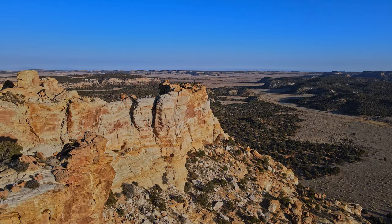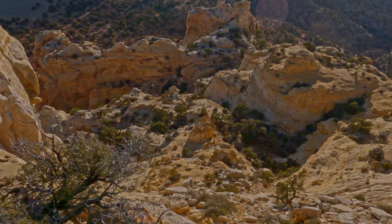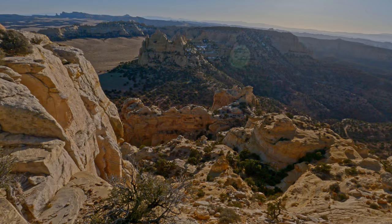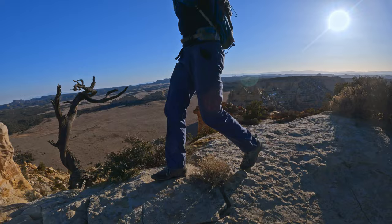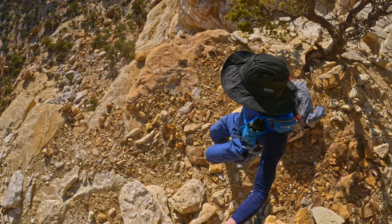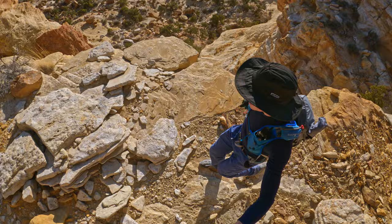So down there is where we came, in that dark patch of foliage. And those are the two spires. And then way back there is just the coolness. Wow.